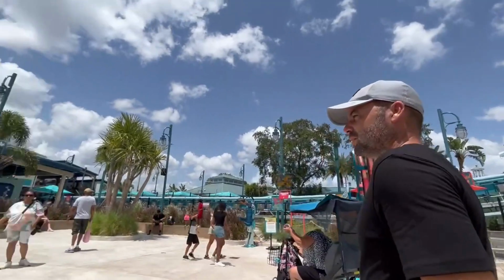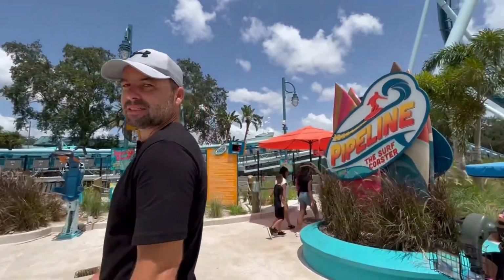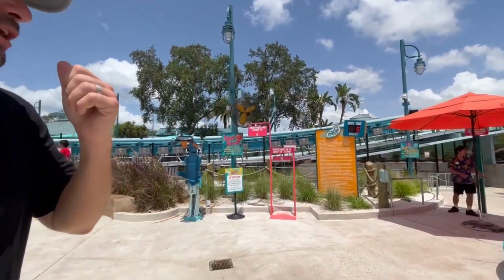So the most popular ride in the park, middle of the day, about 5 minute wait. So that gives you an idea of what it's like at SeaWorld in terms of queue times. Yeah, so that video we just did there, that was the whole ride. So it lasts, I reckon it probably only lasts about 30 seconds or so, maybe 45 seconds, and then it's over. So if the queue is long, it's quite a long time to wait for such a short ride.